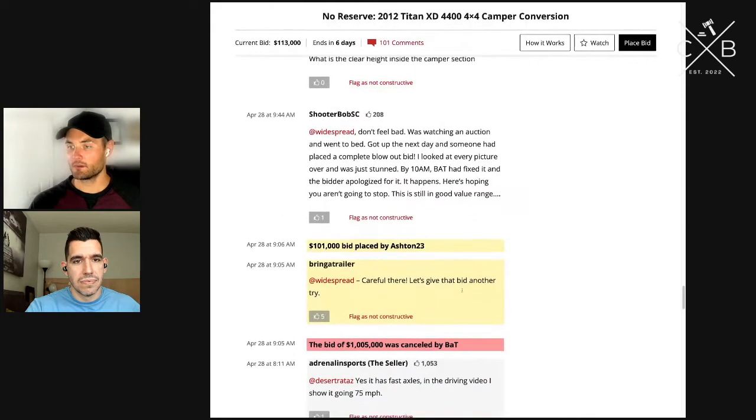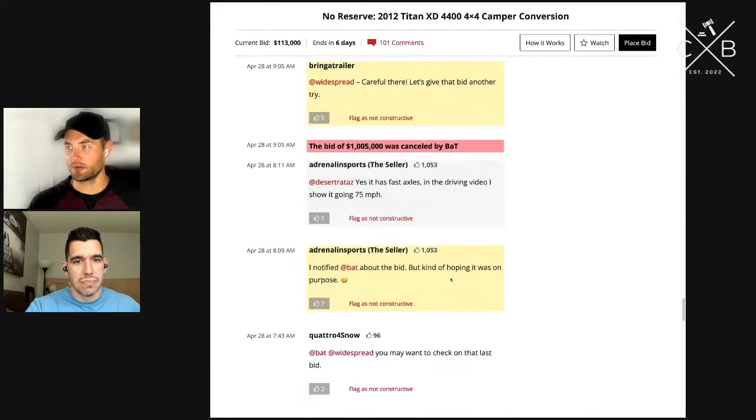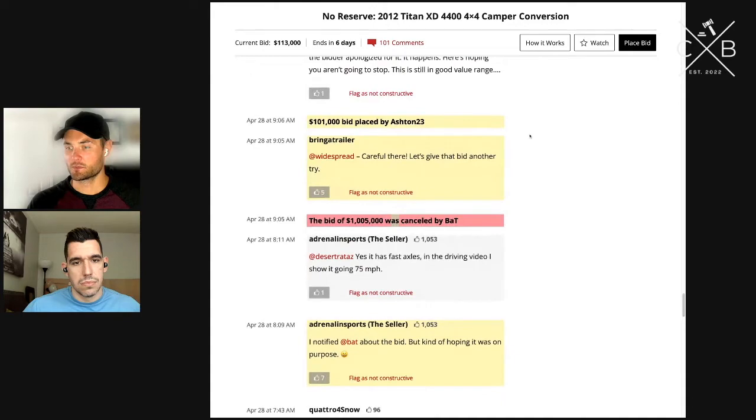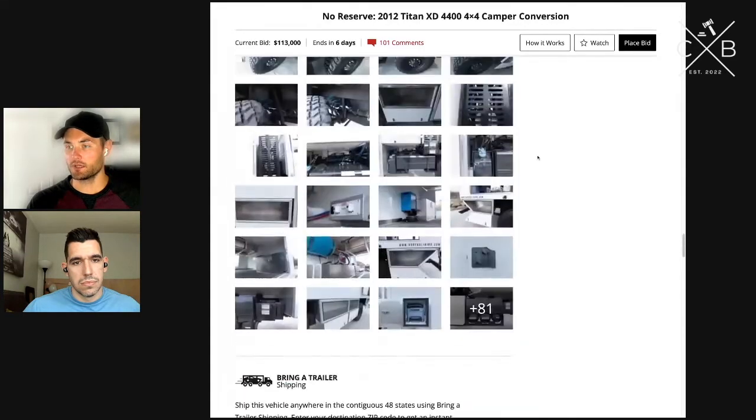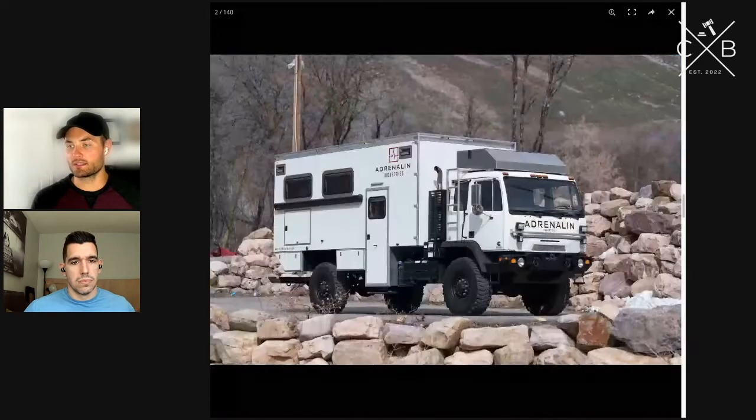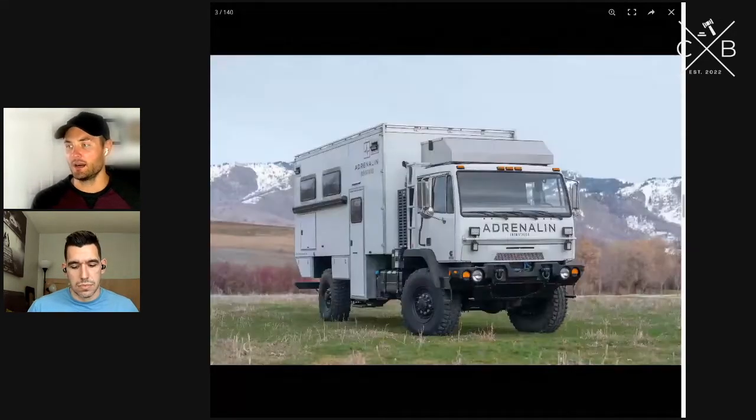So for anyone wondering what happens if you actually mistype, I was trying to get the original picture up there, but since they have it here like this, I'll leave that. But yeah, no, this is pretty wild. But the truck itself, man, this is pretty cool. Because I was wondering myself, hey, what does something like this go for? It's a Dodge frame, I believe.